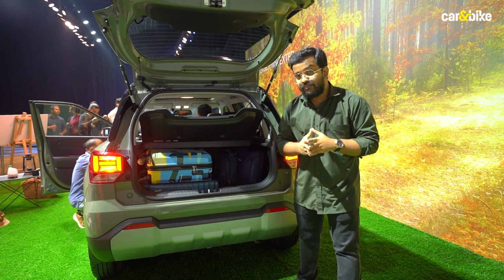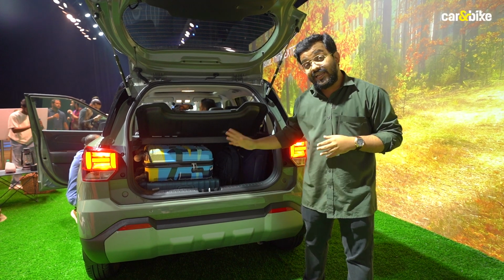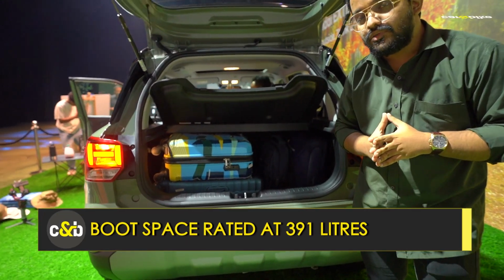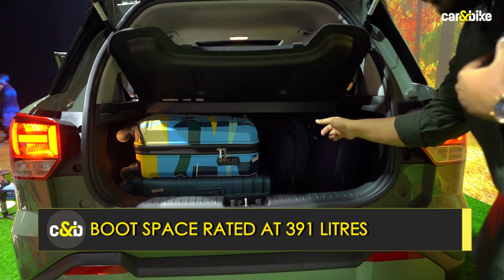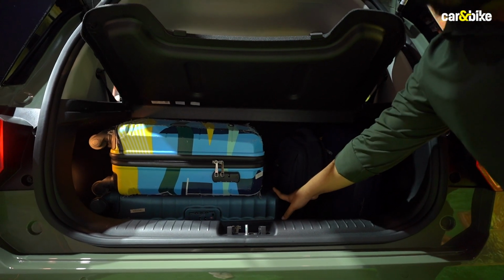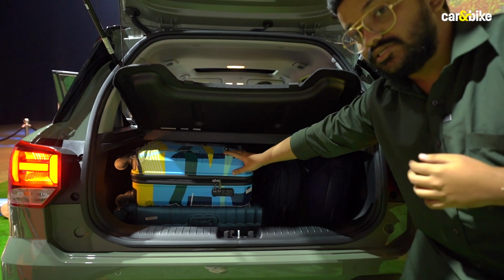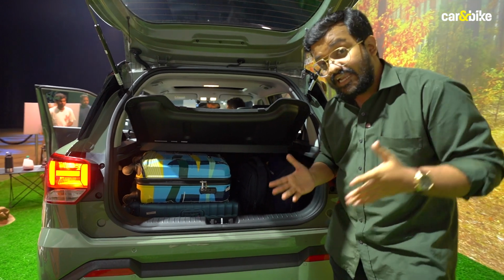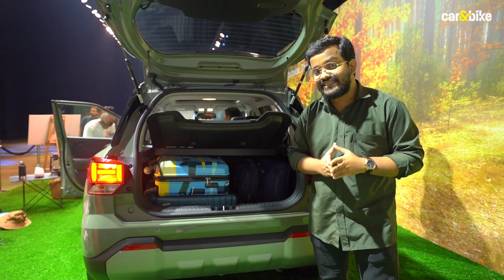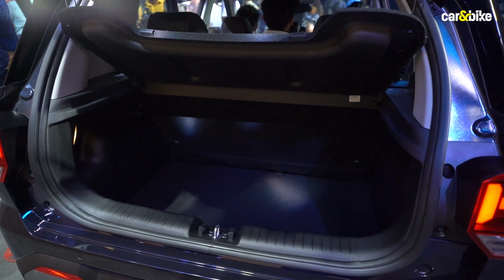The Exter also impresses when it comes to practicality relating to its boot. As you can see, it has a 391-litre boot space, and if you'll just come closer, you'll be able to see that it's currently holding 2 backpacks. It's got a full-size suitcase and also a medium-sized suitcase. And as you can see, it has accommodated them pretty comfortably, which is quite impressive for a vehicle of this size.